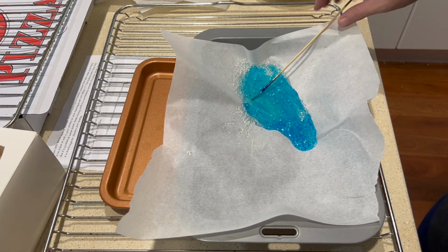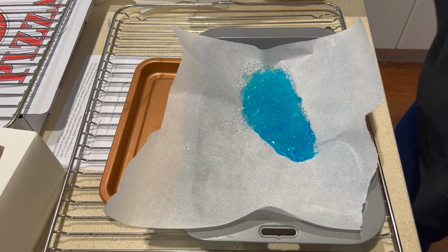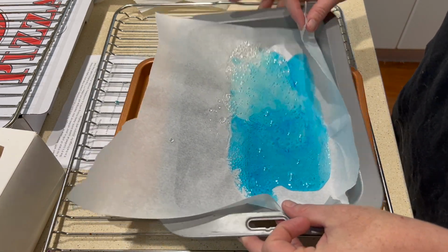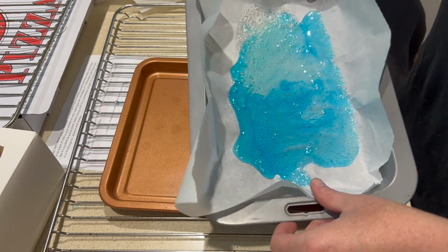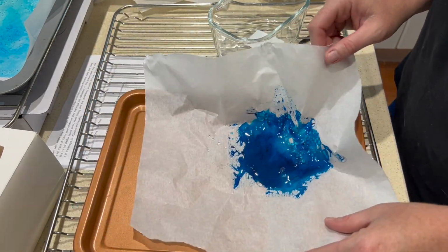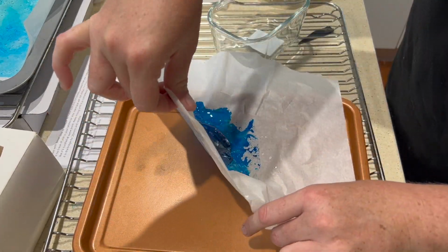So I started with what I thought was a lot of isomalt, and it didn't turn into a lot of liquid at all. So I basically just tried to use my food colorings that I'd brought with me to create various blue shades for frozen, obviously. And I knew that they needed about an hour to set and solidify, and then I'd be able to snap them. The isomalt was actually super easy to work with.